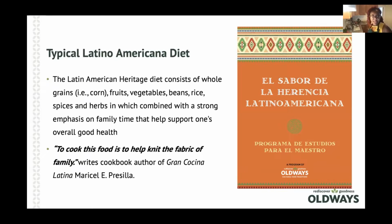Another thing is, here's a quote from Marcela Prilla, and you guys have probably heard of her cookbook. It's gigantic, and I actually have it right here. It's the Gran Cocina Latina. It's huge, but it is like a thesaurus for so many different recipes of Latin heritage. And so one quote that we got was, "To cook this food is to help knit the fabric of family." And I thought that was just beautiful. And look at this cover. So the chimichurri sauce will actually be based off of Marcela Prilla's recipe. It won't be 100%, but it is similarities and based off that because we're in connection.